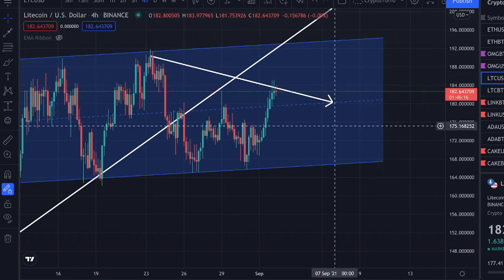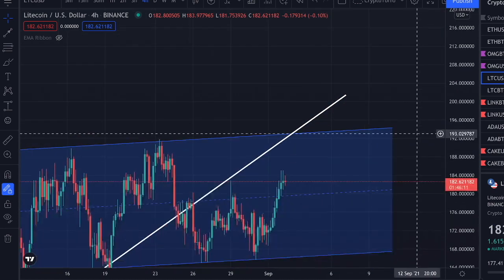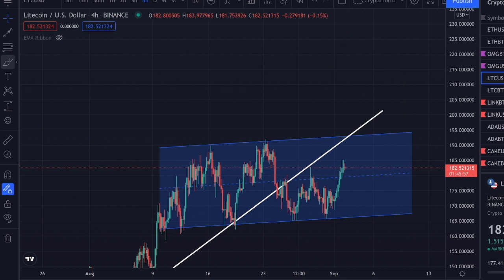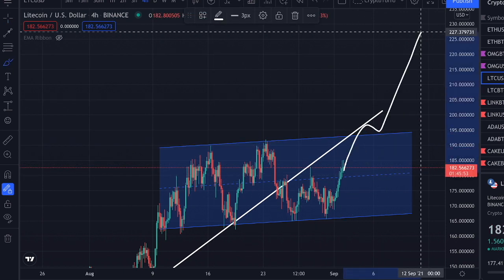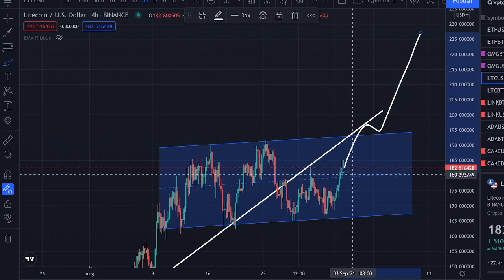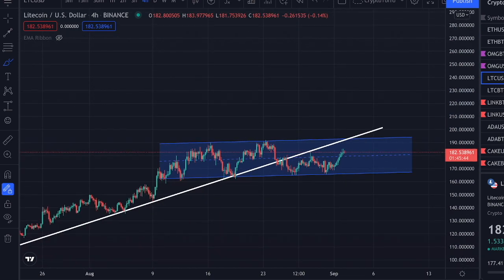So if you would like to see an eventual breakout taking place, my personal opinion is that we have to break out above this ascending resistance, and being able to break above it, find support on top of it, and break even further towards the upside. So this is my scenario, how I would like to take a look at the possible scenarios on Litecoin and where we will be heading if this occurs.